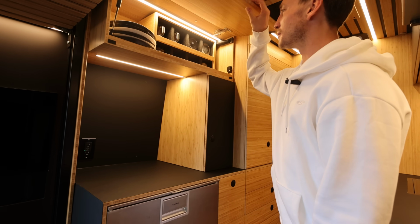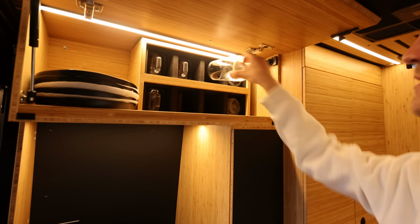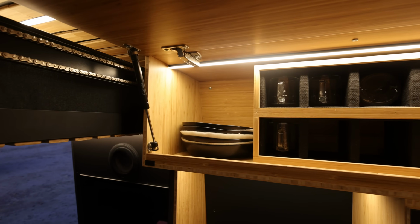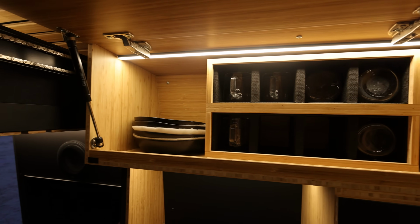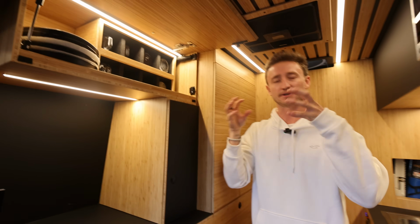Up here, we have your overhead cabinets. We've done some really cool little inserts up here for all of your glasses, so these slide into foam padded inserts, and nice little coffee mugs as well for your coffee house. We're going to start doing custom inserts on all the vans, basically for all of your glasses, for all of your plates, really everything needing to have an actual secured spot.